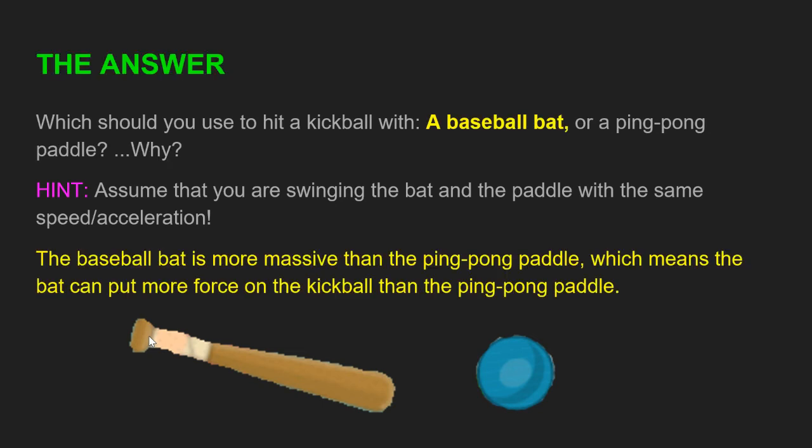The answer is a baseball bat. The baseball bat is more massive than the ping pong paddle, which means the bat can put more force on the kickball than the ping pong paddle. This is indeed an unusual combination of sports equipment, but it's science, so it's allowed. Okay, now here comes the tough question.